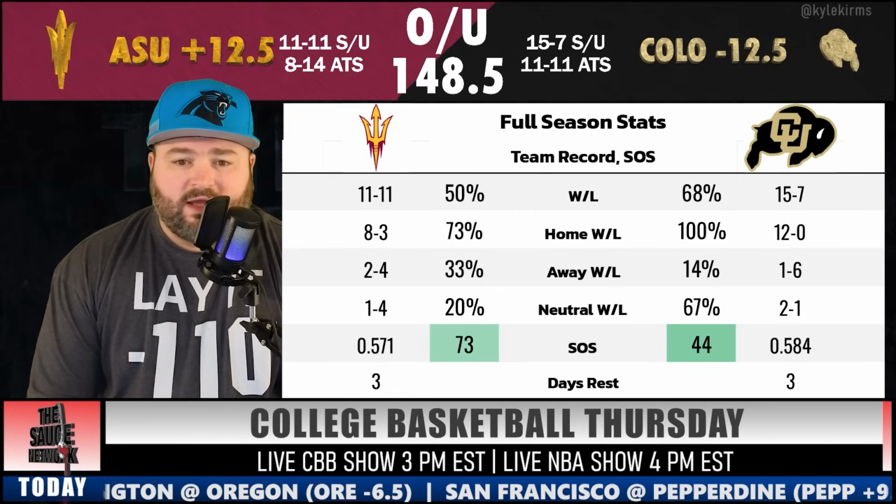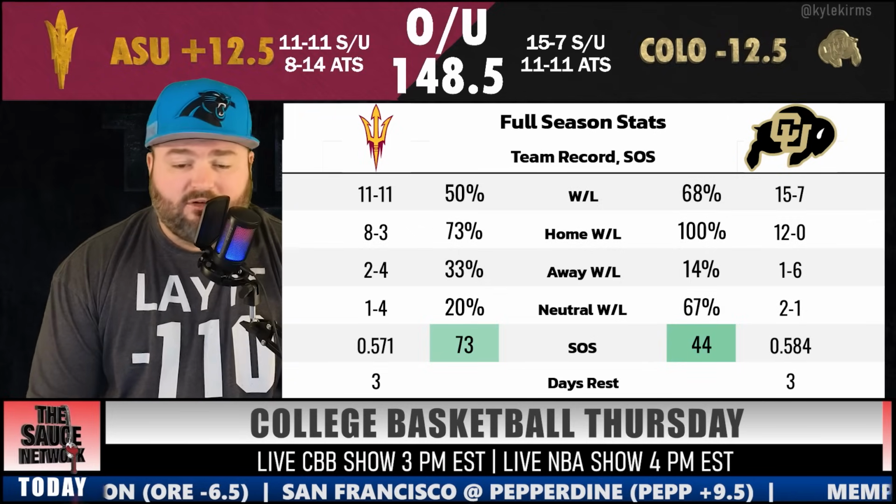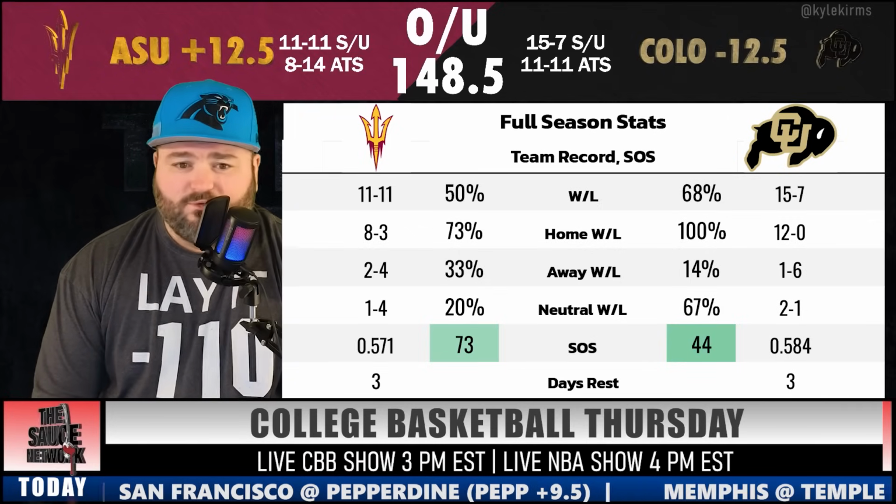Next game, Arizona State on the road at Colorado. Some more Pac-12 action here. Colorado laying 12.5 points at home. The total sitting at 149.5.